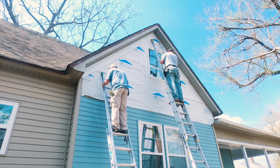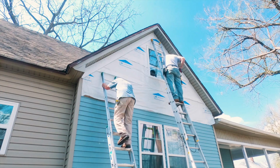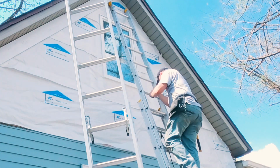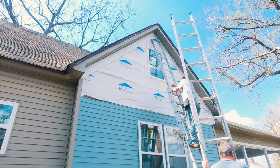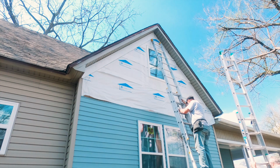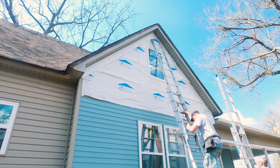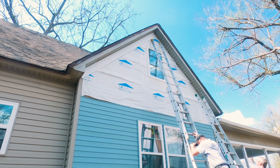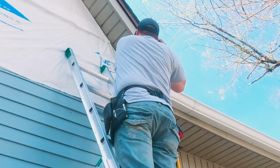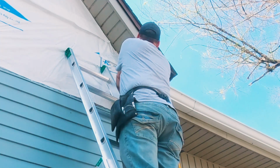Now, you'll want to move your ladder to this end. Lay it out. I don't know if I'm going to have to do a turn down there or if my board's going to cover it. What have I got here? Yeah, I'm going to have to do a turn.